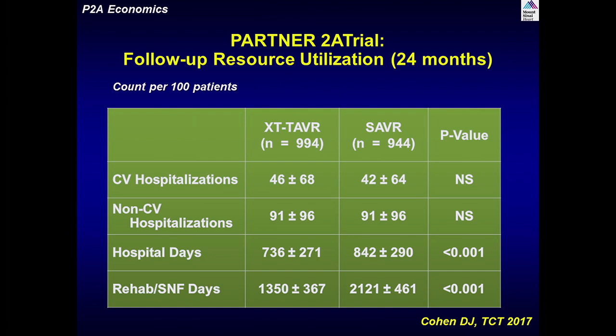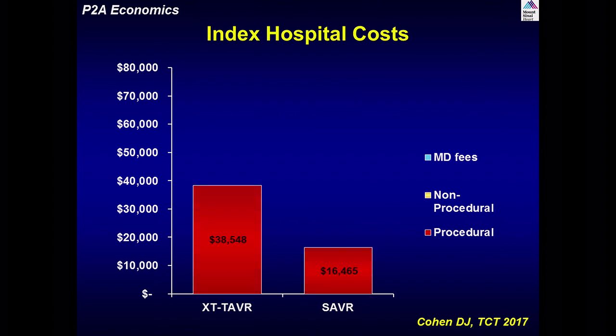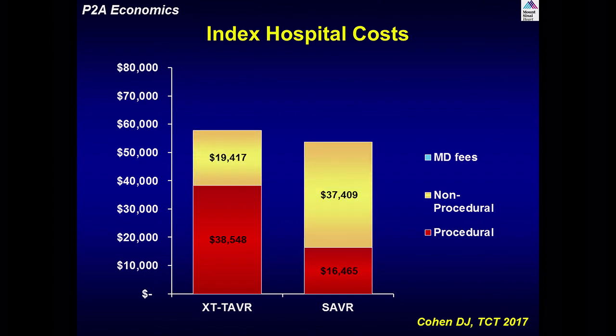And this is the randomized trial of 2,000 patients. Next. And what it led to, the overall cost, index hospital cost. Next. And you can see index hospital cost is much higher with the TAVR because of the valve cost of 30,000. And then in the surgery, the valve cost is only 5,000. Now the non-procedural, next, clearly is much lower. Why? Lower ICU stay, lower length of stay.